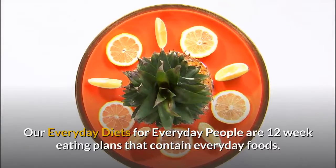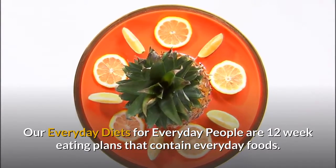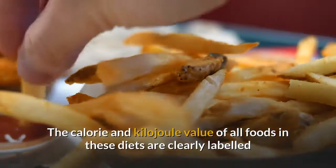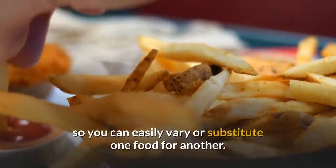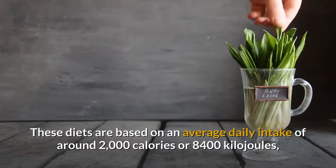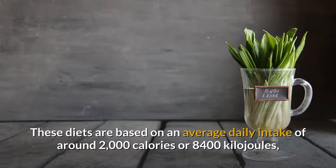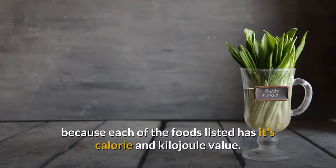Our everyday diets for everyday people are 12-week eating plans that contain everyday foods. The calorie and kilojoule value of all foods in these diets are clearly labeled so you can easily vary or substitute one food for another. These diets are based on an average daily intake of around 2,000 calories or 8,400 kilojoules, but can easily be increased or decreased because each of the foods listed has its calorie and kilojoule value.